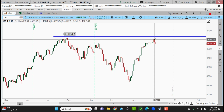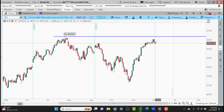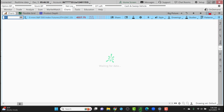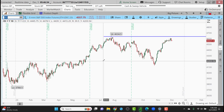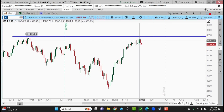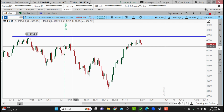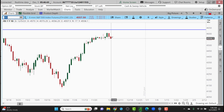Well, yesterday we had a very large red candle. And so far this morning, as of the recording right now, it's 5:46 in the morning Central Time, we have another red candle. So two down candlesticks in a row on the S&P futures market. SPX, the last two candles were green. The ES, the last two candles are red. And more importantly, we are sitting right at yesterday's low as we speak right now. Well, what are the differences?